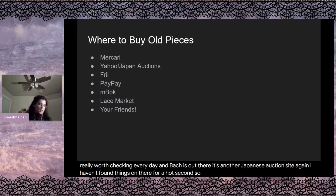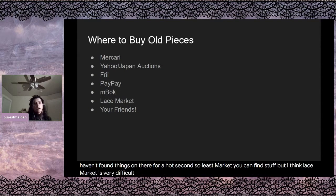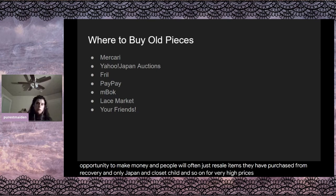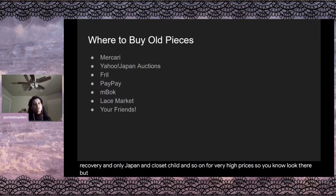So, Lace Market, you can find stuff, but I think Lace Market is very difficult because old school is more popular, so people see an opportunity to make money. People will often just resell items they have purchased from Mercari and Yahoo Japan, Closet Child and so on for very high prices. So look there, but just don't get your hopes up too much.